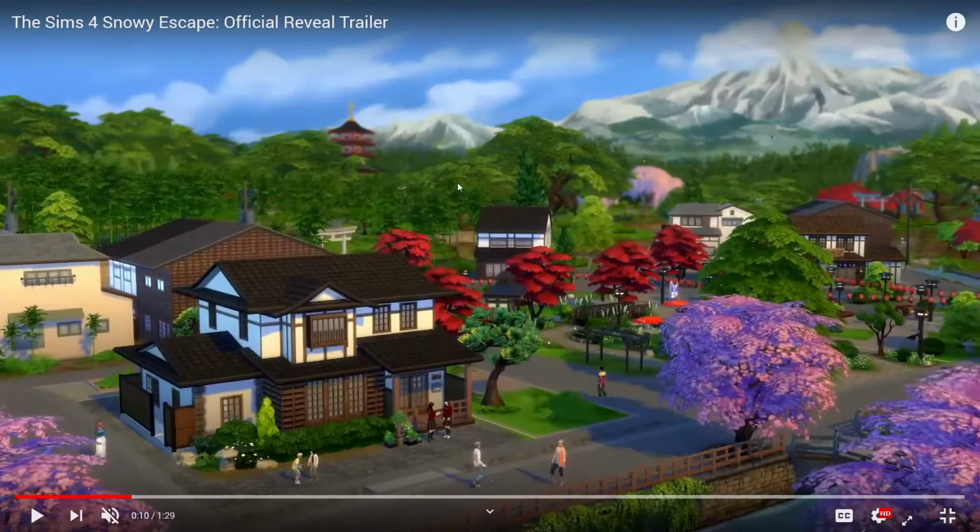And then of course this is the village with the mountain in the background. It looks like the village here, which I'm assuming is the main living area of this world, will probably be affected by the regular seasons. And then the mountain itself, I'm assuming, is going to be snowy all the time. Of course, I don't know that, but this looks like the main living area.